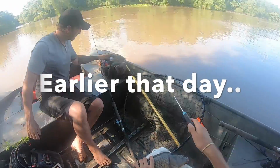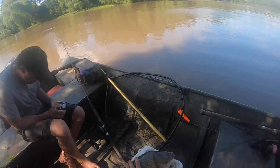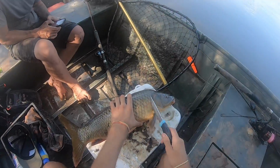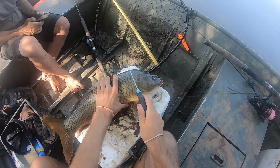All right, guys, this is our bait. This river is super flooded. If you notice, you cannot see much of the banks. We're literally 25 feet high. This river's 25 feet high. We're gonna cut this bait up and chuck it out there, try and find some monster fish.